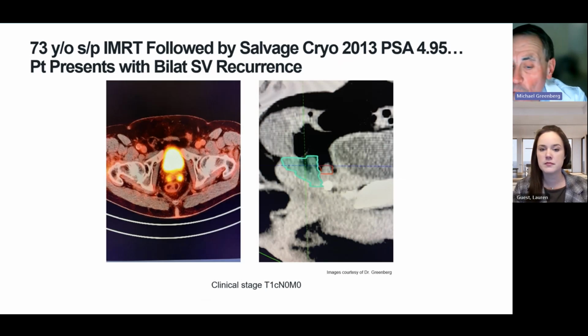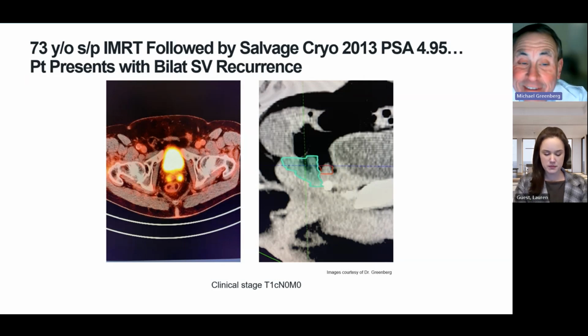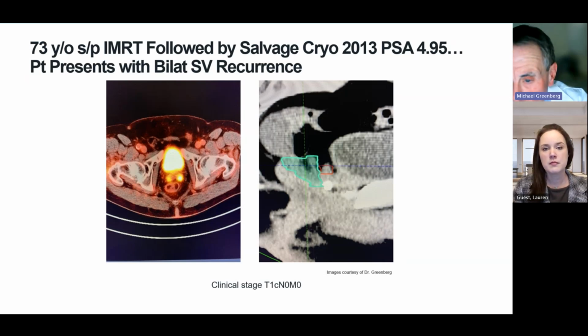Okay. So what about, as I said, we don't always need an MRI linear accelerator. You really don't need it. We happen to be blessed with one, and that's great. So this is a 73-year-old gentleman who had IMRT followed by salvage cryo in 2013, presented to us with a PSA of 4.95. Now, let me just tell you, this was a retired DEA agent. He carries a really big gun. So I wanted to make sure that I did this right. I don't want this guy coming back to me, let's just say. So you can see he had recurrence in his SV remnant.